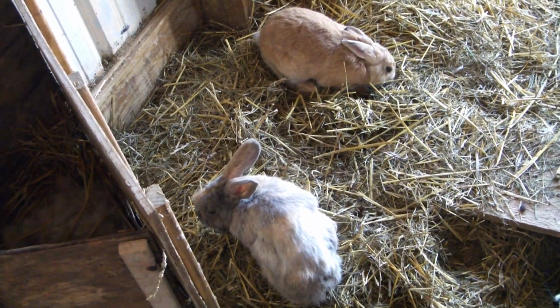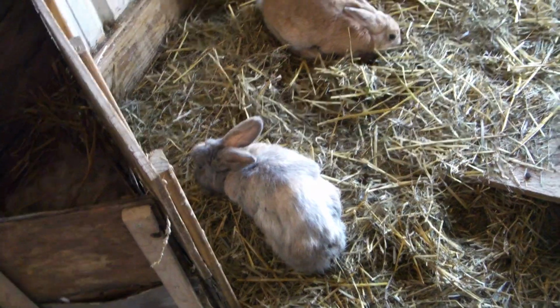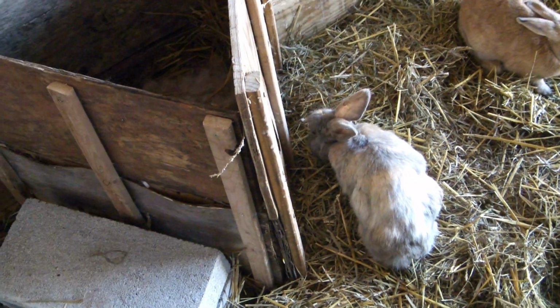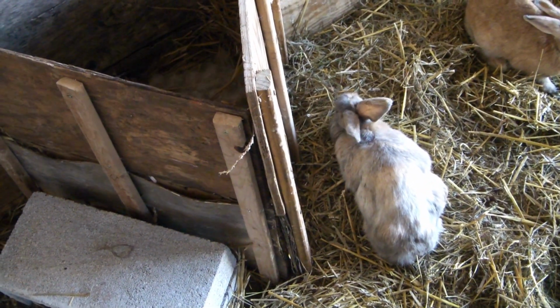But she did great. She got bred as soon as we put her in, the first day or two, so that's really good. That is the exact opposite of Elodie. It took her maybe a day to get bred at the most, maybe less than that.